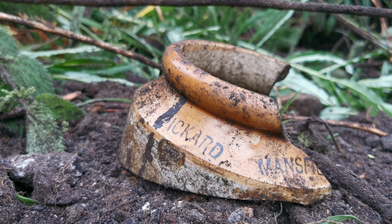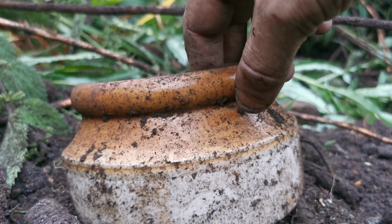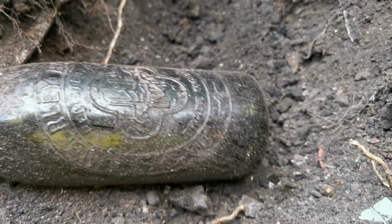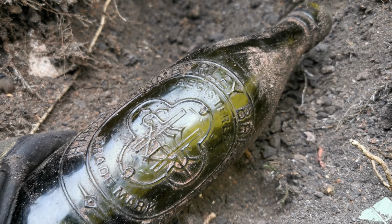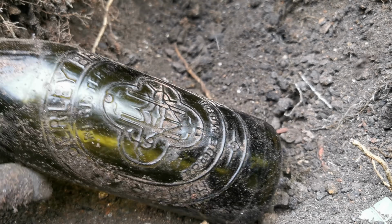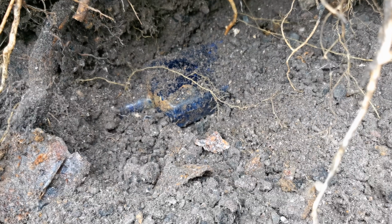This looks promising. Pickard, Mansfield. I'd like to see that hole. Right, we have beer. You get fed up of seeing these. Nice trademark and everything, but they're very, very common around this area. Lovely colour, them. It's the first beer I've dug in a while. Right, I've got a beer there, or cods or something like that, but I'm more interested in that right there.